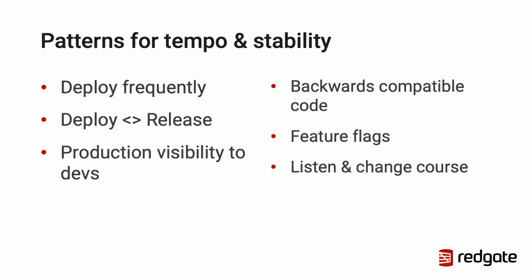Anytime you can use something like a feature flag to say, essentially, our deployment staged this feature to be ready, but we can turn it on and off with something in the application, that frees you up and gives you a lot more flexibility, and it makes your life a lot easier.